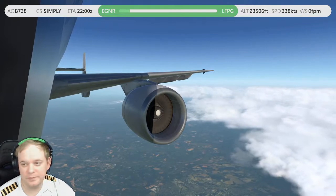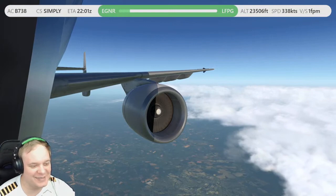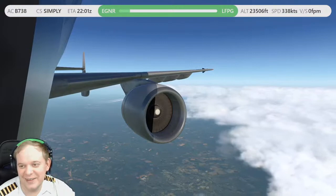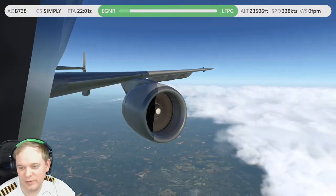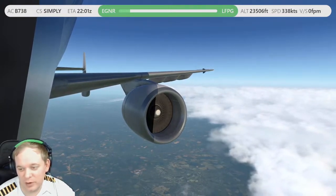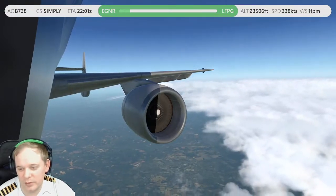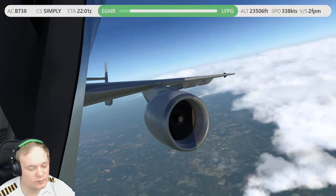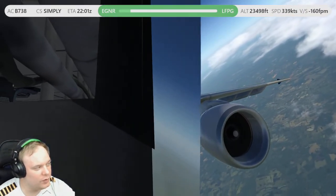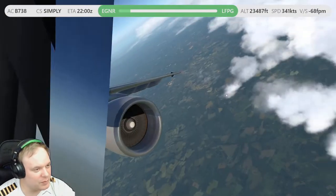Okay, off to Paris we go. It's so happy, it's so happy it made it up in the air. Yeah, I'm a bit confused about my SimBrief. Flight level 230, yeah. Correct. Maybe they don't want it to fly in other airways because it's very slow, maybe. But the cameras don't move with it, and that's one thing I have noticed. Still a bit bad.